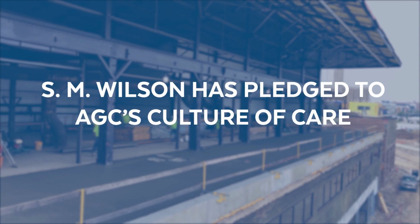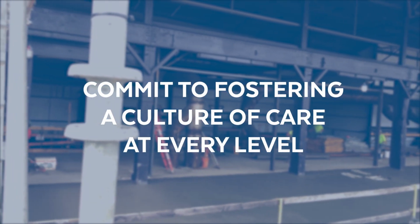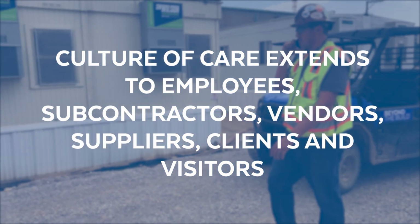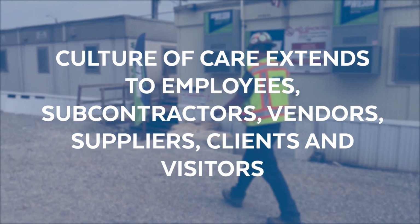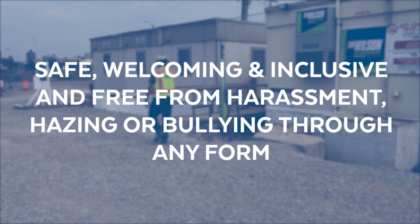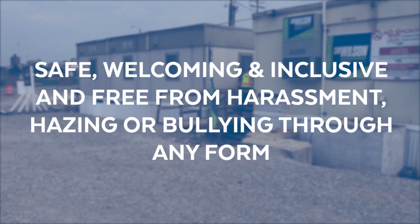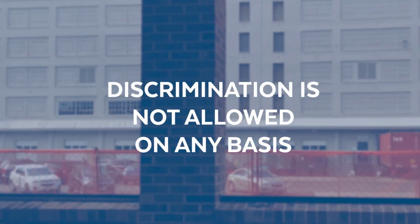SM Wilson has made a company pledge to AGC's Culture of Care initiative. Through our pledge, we fully commit to fostering a culture of care at every level, ensuring that everyone on our projects, including our employees, subcontractors, vendors, suppliers, clients, and visitors, works in an environment that is safe, welcoming, and inclusive, and free from harassment, hazing, or bullying through any form, including written, verbal, actions, or gestures.